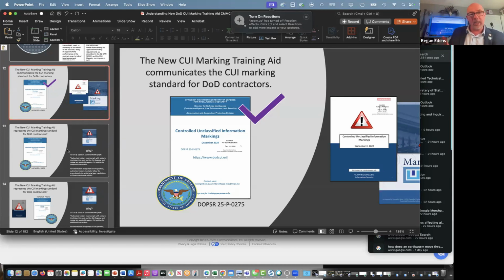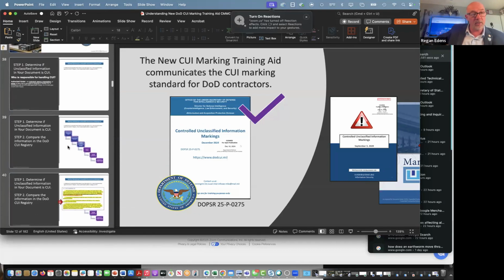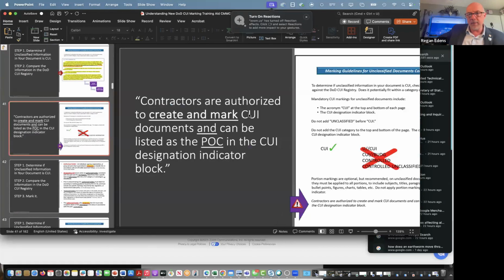And again, I want to make sure that Regan isn't making this up, because of what I read to you previously in the other information. I'm going to bring that up so that everyone's clear. All right, Regan's not making things up because that's not what we do here. Underneath this, it says that contractors are authorized to create and make documents and can be listed as the POC in the designated indicator block. Okay, so your company would be the controlling authority if you are the originator of the information. The ultimate controlling authority certainly is the DoD, so that would be the DoD program office.